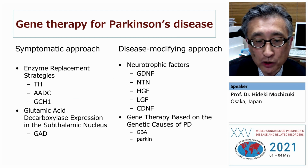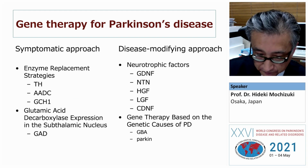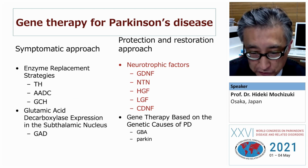As a disease-modifying approach, neurotrophic factors and genes based on the genetic causes of PD, such as GBA, Parkin, or PINK1, are employed. My talk today will focus on gene therapy using neurotrophic factors.